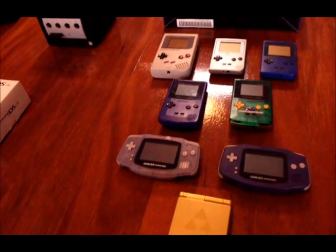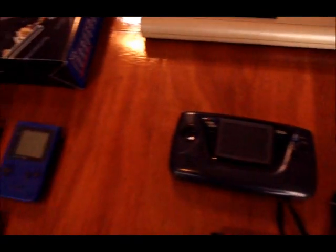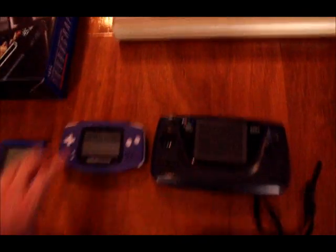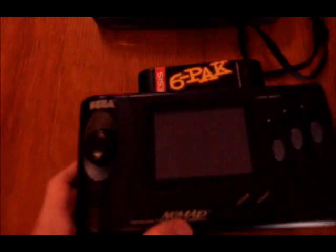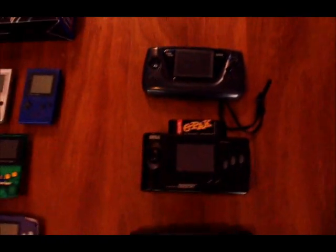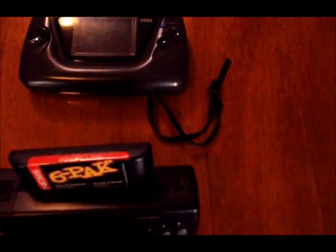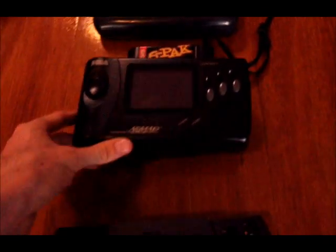I like it. Now, if we go to the bigger, older ones, we've got a Game Gear. Just look at the size of it compared to what we have today. It's a monster. We also have a Nomad. This is just enormous with its battery pack in there. It's cool because it plays Mega Drive games and you can hook it up to a TV. You can even plug in a second controller as well. Very cool. Very obscure.